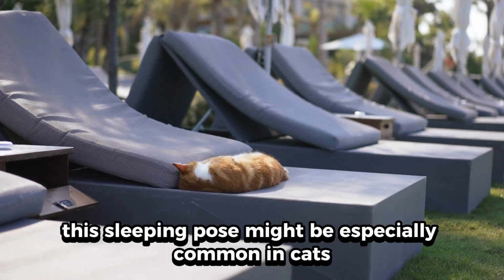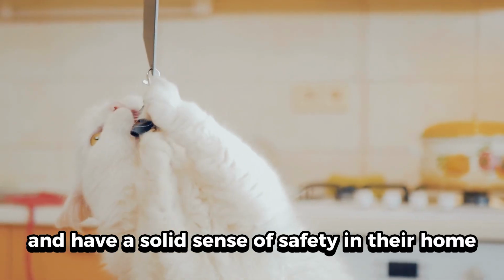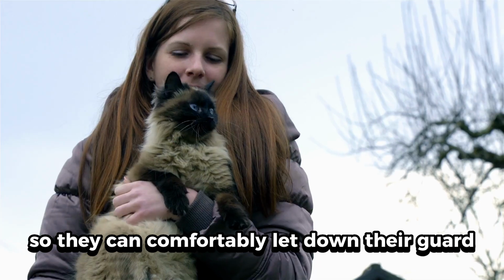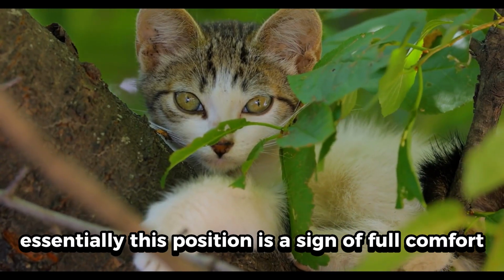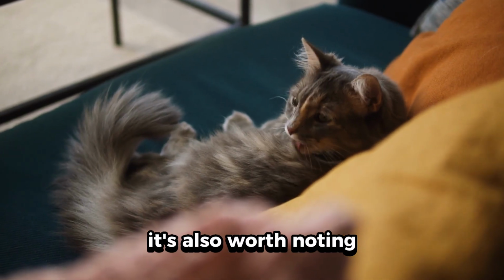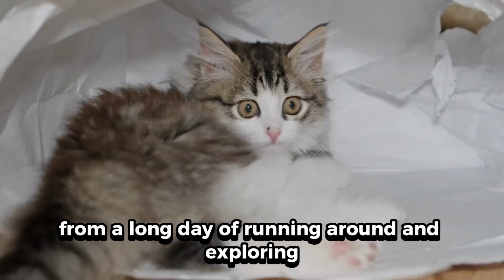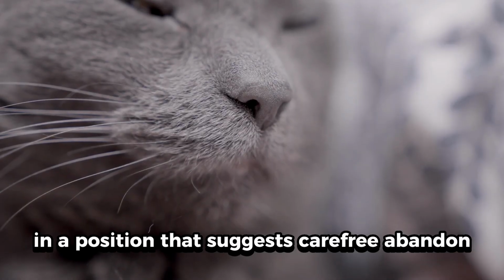This sleeping pose might be especially common in cats who are well-adjusted and have a solid sense of safety in their home. It indicates a cat that is feeling particularly confident and secure. They know there are no immediate dangers, so they can comfortably let down their guard and stretch out to their heart's content. Essentially, this position is a sign of full comfort, both physically and emotionally. It's also worth noting that this position is often seen in cats who have a playful personality. They might be so exhausted from a long day of running around and exploring that they simply crash out in a position that suggests carefree abandon.